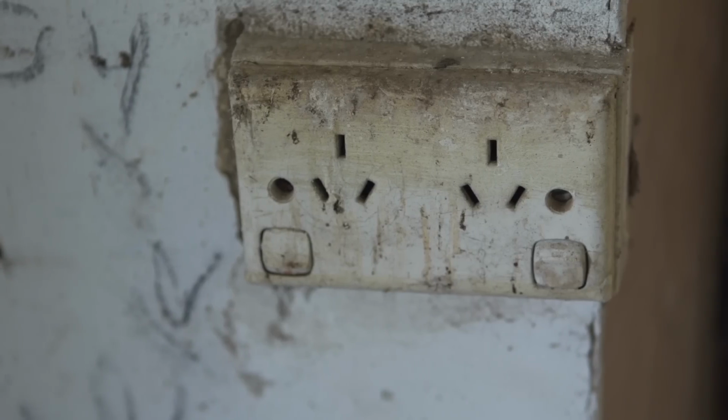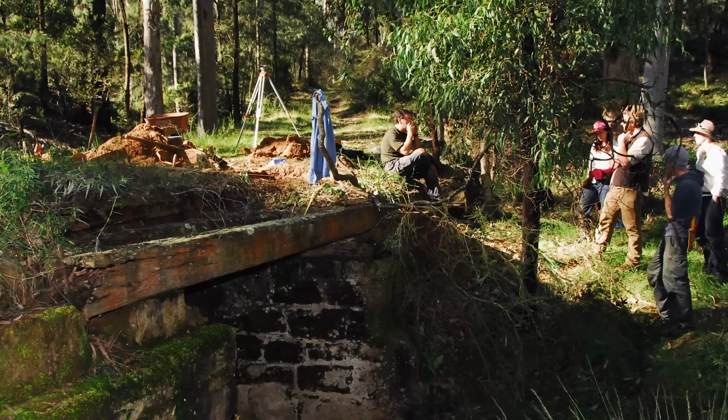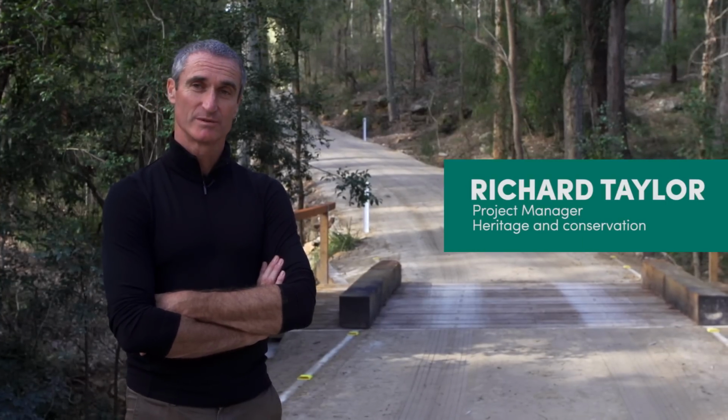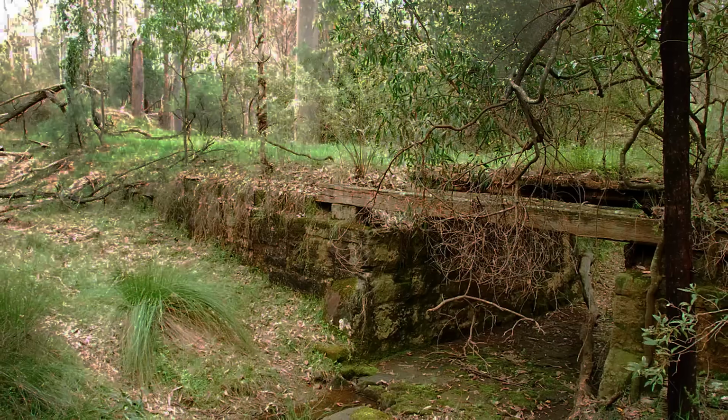So in order to be able to start work on the house, we've had to concentrate on the reconstruction of the access road and the reconstruction of the bridge for modern vehicle access. We bought the property in 2010 and knew all along that, because there was no road access in at that stage, we would have to rebuild the road and bridge.